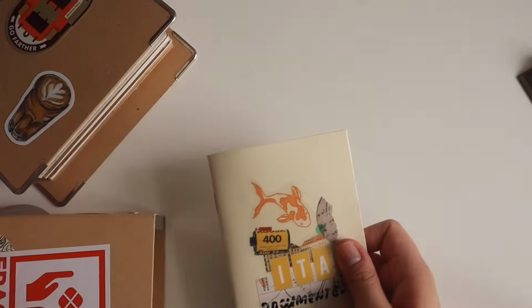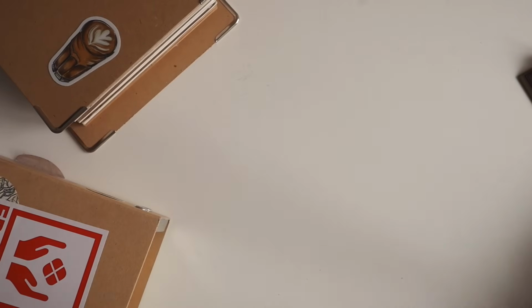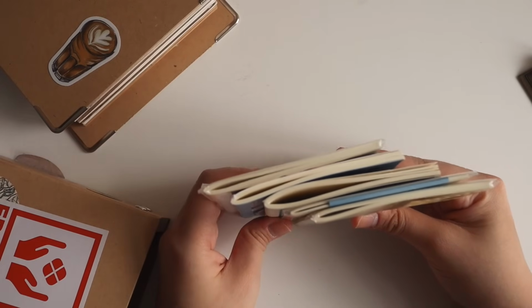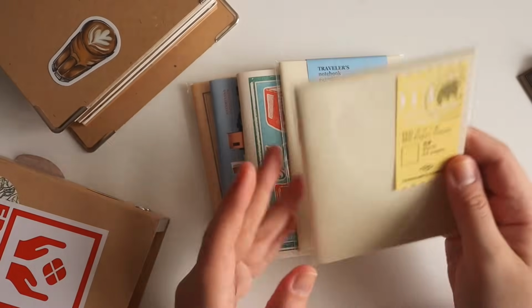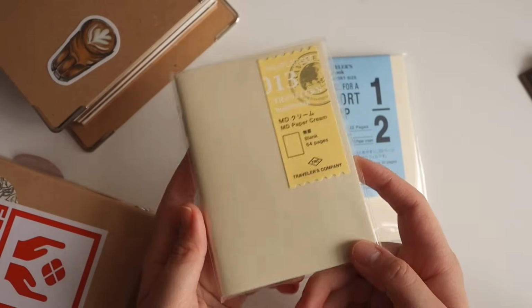So I have a small stash of travel journal inserts that I plan to use from. I haven't finalized all my trips this year, but I do have upcoming work trips, so I will share more updates about that soon. But generally, the one that I use the most is this number 13 MD paper cream.